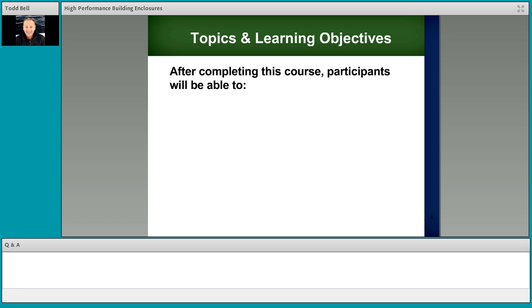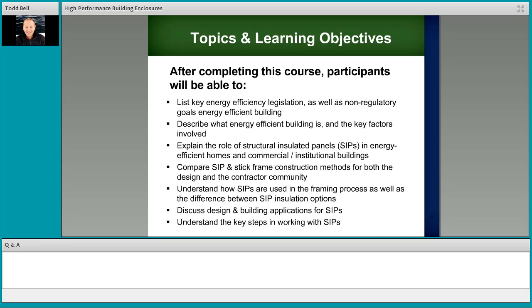Okay, we're into topics and learning objectives. We're going to list the energy efficiency legislation as well as non-regulatory goals for the energy efficient building. You're going to be able to describe what energy efficient building is and the key factors involved with that. Explain the role of structural insulated panels in SIP efficient homes and commercial and institutional buildings. Compare SIP and stick frame construction methods for both design and contractor community. Understand how SIPs are used in the framing process, as well as the difference between SIP insulated options. Discuss design and building applications for SIPs, and last, understand the key steps in working with the SIPs.